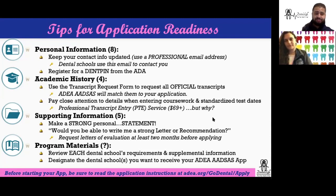So the second section is the academic history. That has 4 subsections, and it basically uses the transcript request form to request all the official transcripts from any institution that you have attended, whether it's community college or university. The portal, AADSAS, basically is the middleman between you and the school. So it will basically match the official transcripts, your grades, with the application and make sure everything matches up.